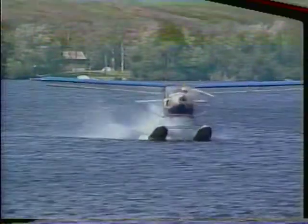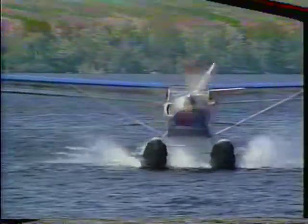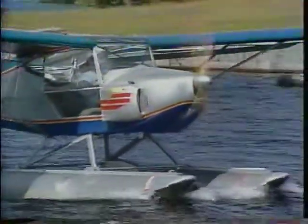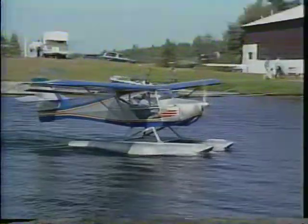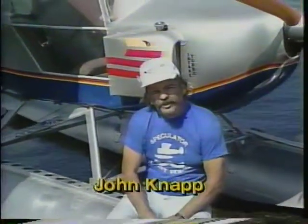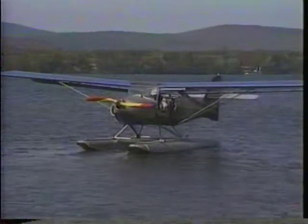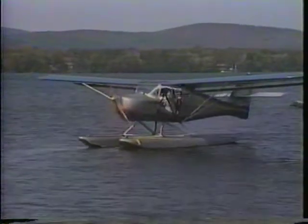Another interesting float plane is this two-place Avid Flyer with a Rotax engine. This particular kit was built by John Knapp, and I asked him to tell us a bit about it. The plane here is 4 years old. It took 525 hours to build it. And when you buy a kit like this, you get everything except your finished paint. Instruments, covering, everything. The float system, these are Zenair floats. They're out of Canada. Floats are designed for a two-seat ultralight.